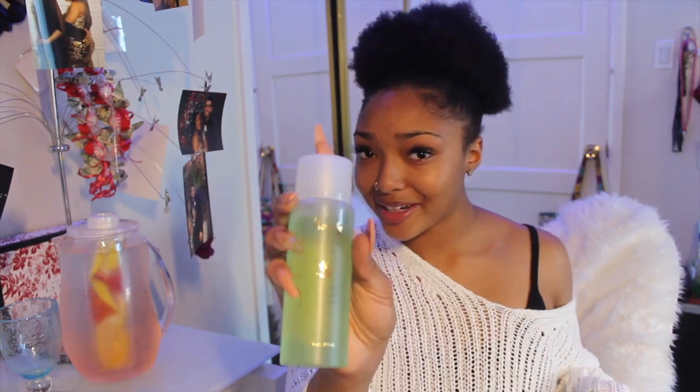Alright guys, so I'm back and I'm done pretty much with all of my body care, face care type of routine. So the products that I used was the toner that I got from Muddy Body, and I also used the Neutrogena Hydro Boost Water Gel moisturizer. Because you gotta moisturize your skin, you wanna glow.